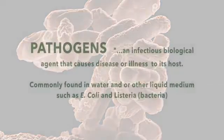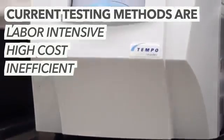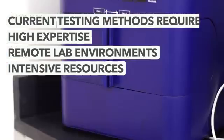Pathogens such as E. coli and Listeria are infectious biological agents that cause disease or illness to their host, commonly found in water and/or other liquid medium. Current testing methods are labor-intensive, costly, and inefficient. They require high levels of expertise, specialized laboratories, and intensive resources.